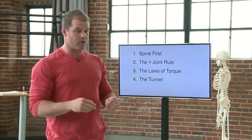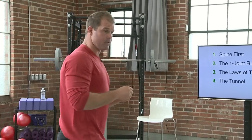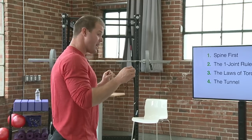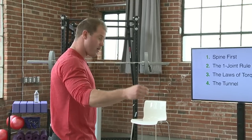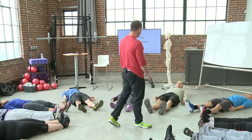So, here's what we're gonna do. Let's start from the beginning. Are we making basic movement errors? And the first thing we need to do is make sure that we're moving in a good position, right? So that starts with the... Okay, so let's make sure you're organized. Hands by your side. We're gonna go through this quick.